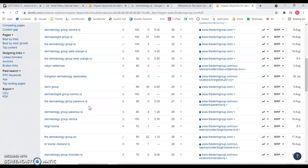We keep scrolling down. Let's take a look. Dermatology group, Amos NJ, 80 searches a month, and it doesn't matter if you're a group or not in your business name. My point here is that you can target the same keyword and take advantage of this volume and have some of it driven to your website, so you can convert that visit into a patient.